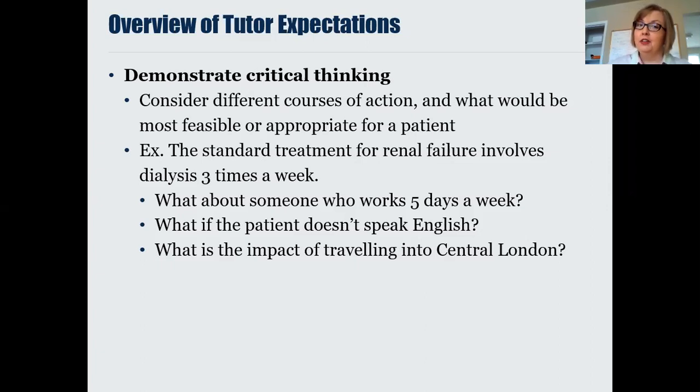So what this could look like is saying we're going to work with the patient perhaps to schedule the dialysis after work, or maybe they work part-time and we build the dialysis schedule around that. Or if we have someone who has to travel, how can we make that as accessible as possible? How can we get education in a language that someone can understand and make it available to their family as well, so that everybody's on the same page? These are the kinds of things that are expected with critical thinking.